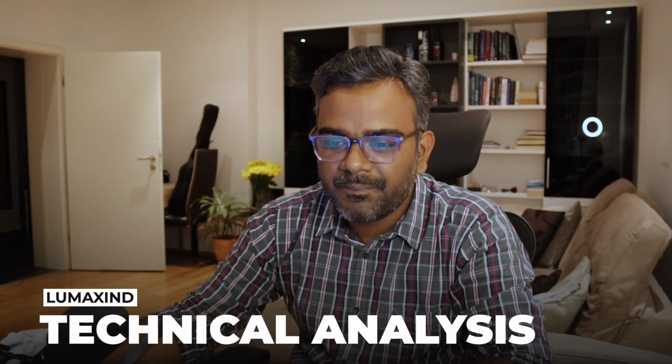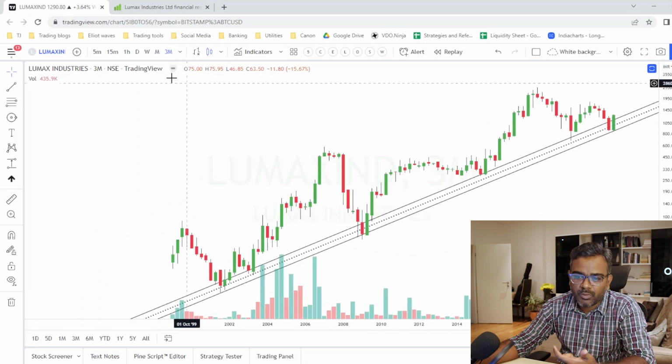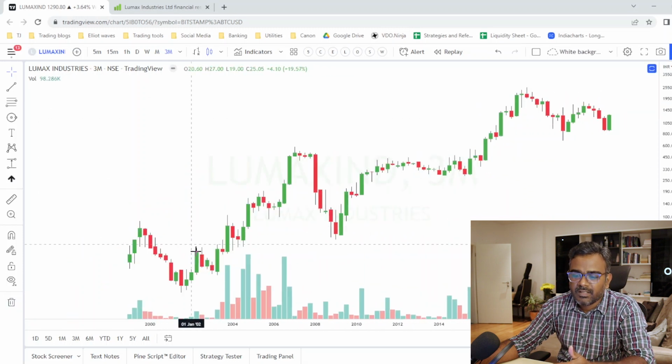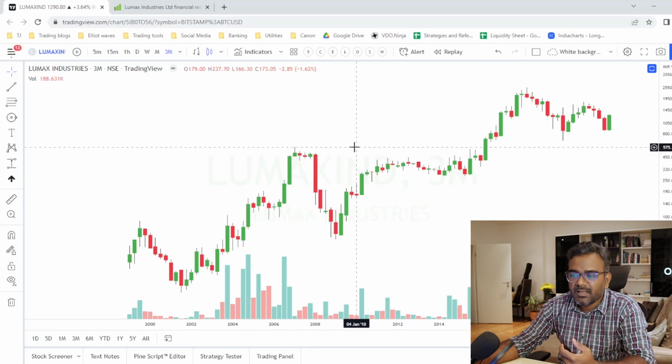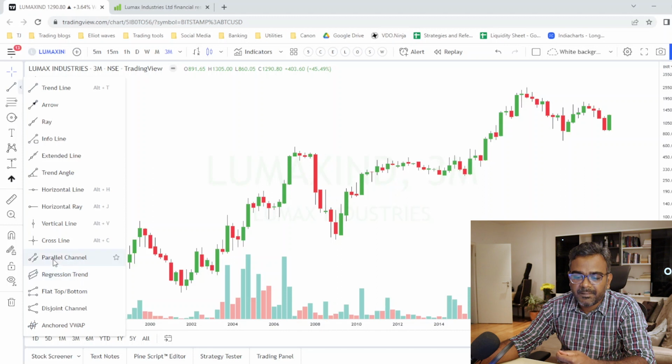Let's take a quick look at the technicals as well. I said, go to the quarterly charts, it is much easier to see, right? So again, if you see here, we've had some really good moves. Overall, the long-term trend is definitely up, and we had a breakout in April 2016, and then we've been in a consolidation mode.